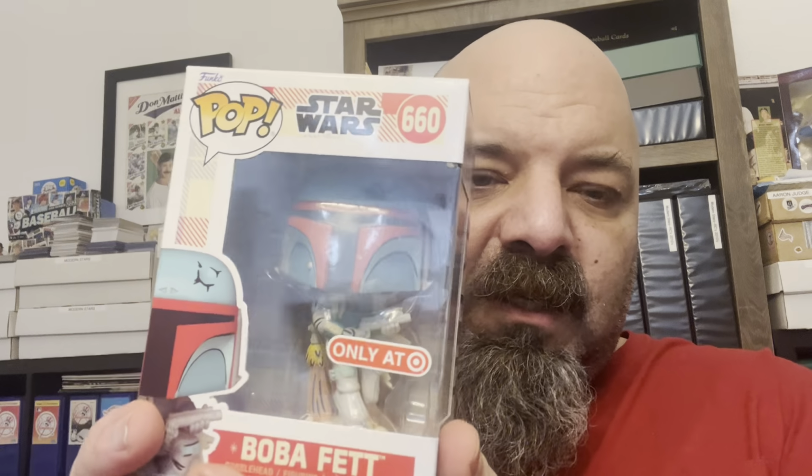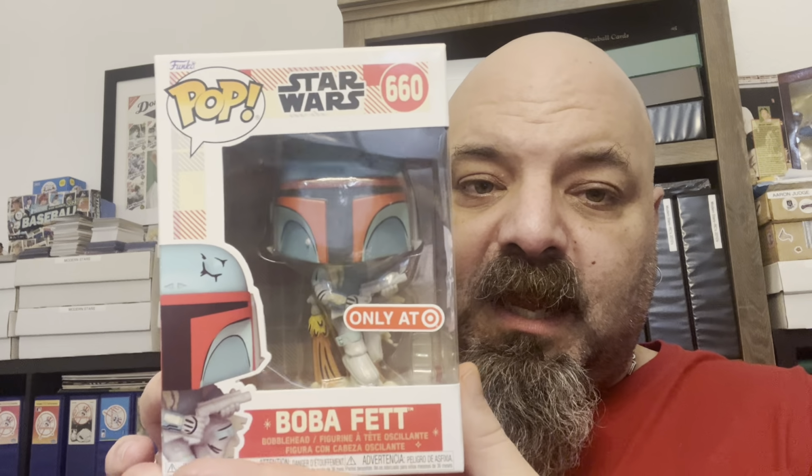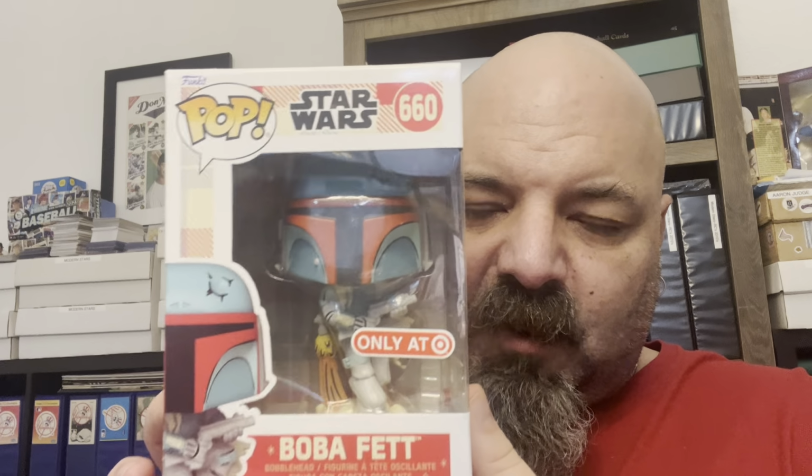The boys also got me something. Luke got me this great pop. I'm not a huge pop collector per se, but there are certain pops I will go after. And one is definitely Boba Fett. So he got me this new version of Boba Fett. I have a couple of the older versions. I keep these in the box. I don't open them up, but I got my Boba because I'm a huge Boba Fett fan. So you've got to get the Bobas.